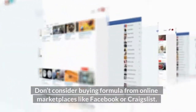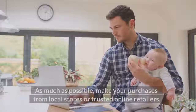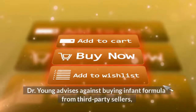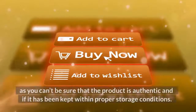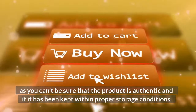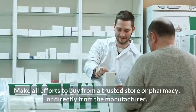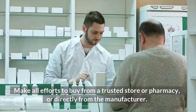Don't consider buying formula from online marketplaces like Facebook or Craigslist. As much as possible, make your purchases from local stores or trusted online retailers. Dr. Young advises against buying infant formula from third-party sellers, as you can't be sure that the product is authentic and if it has been kept within proper storage conditions. It's easy to fall victim to scams or price gouging at this stressful time. Make all efforts to buy from a trusted store or pharmacy, or directly from the manufacturer.